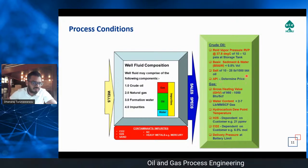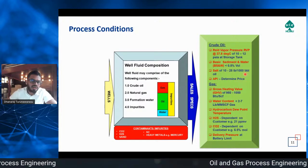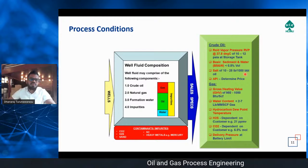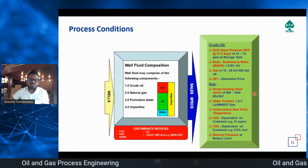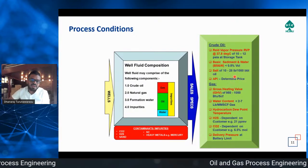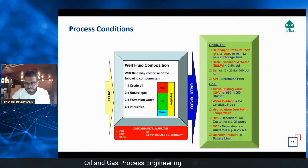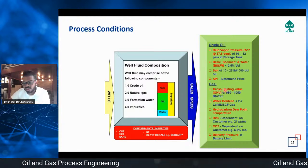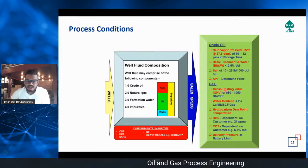And API is determined from the price. So basically, sorry, the higher the API gravity, the price will be higher, right? Depending on the price of your crude, such as Tapis. Tapis is one of the sweetest crudes and the most expensive crude in the world. So that one has a very high API, right?